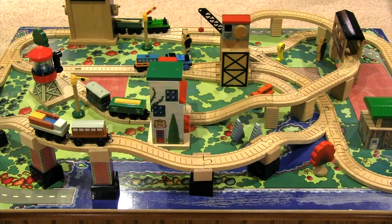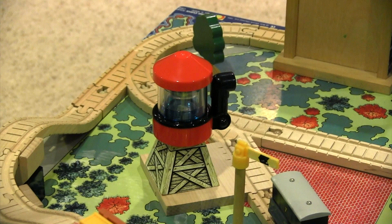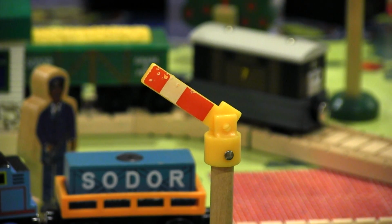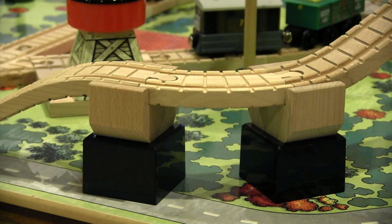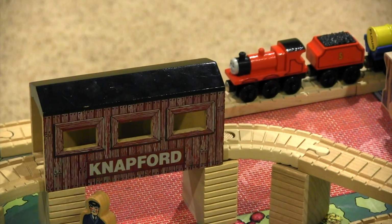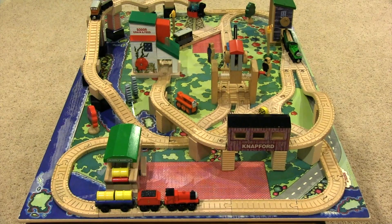With a grand total of 7 switches on this layout, a bright yellow crossing sign is definitely needed to warn the engines of potential merge points. If that's not enough, there are 2 additional overhead signals that make for some great realistic railway decor. Let's not forget the total of 12 risers that bring the elevated sections of this layout to life, along with 2 smaller destinations, the Knapford Cover Bridge and the Water Tower, both of which help bring the island of Sodor to life on such a grand scale.